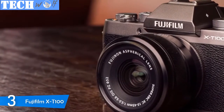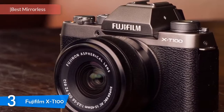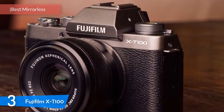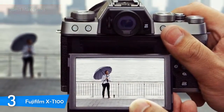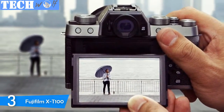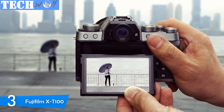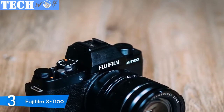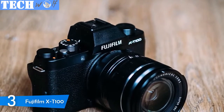At number 3, it's the Fujifilm X-T100. Next up, we have an excellent mirrorless model coming through with the Fujifilm X-T100. This camera is a premium model, but it has tons of features that beginners will find friendly, and it's very user-friendly overall despite having tons of dials. This camera rocks a superb build quality, comes in different finishes, and has tons of dials and controls that'll teach you a lot about photography, and it's one of the best entry-level mirrorless models that you'll use for a long time.